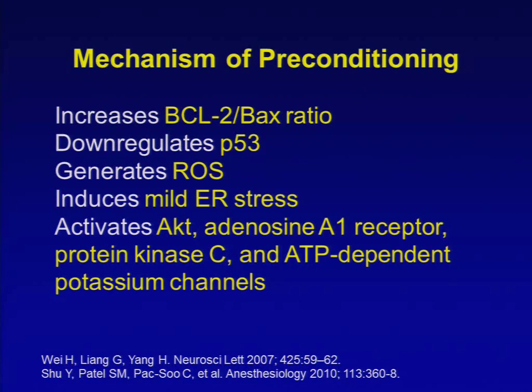The mechanisms of preconditioning that have been demonstrated previously are an increase in the BCL2/Bax ratio, which would promote anti-apoptosis, and downregulation of the tumor suppressor protein p53, which would also promote anti-apoptosis. There is also paradoxical generation of the good reactive oxygen species, which are important for signaling and are probably critical to the preconditioning response. Preconditioning also induces mild endoplasmic reticulum stress and activates a number of pro-survival pathways such as the AKT pathway, adenosine A1 receptor, protein kinase C, and ATP-dependent potassium channels.